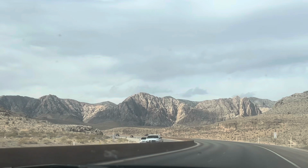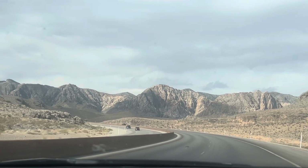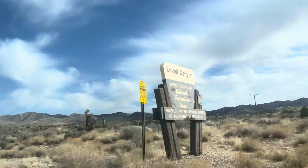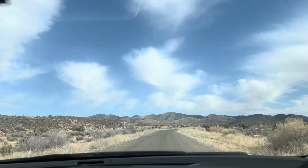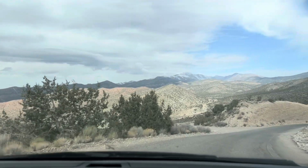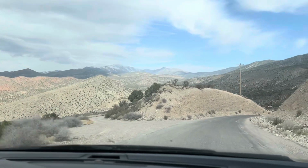Hello and welcome to hike number 201. We are currently circumnavigating the Lovell Canyon Loop, which is about an hour away from Las Vegas. What you're going to see is what we think is one of the best kept secrets around here. But let's go back to the start after what is a long drive and a long driveway.